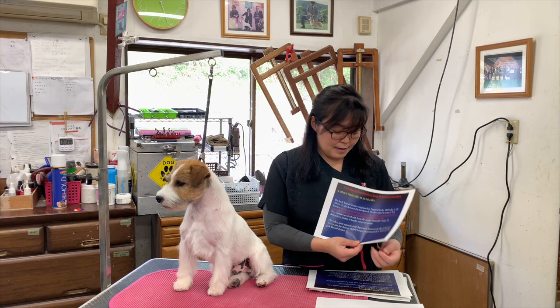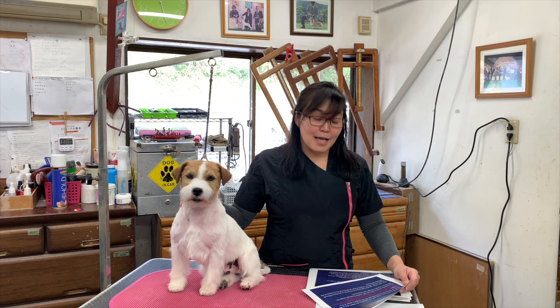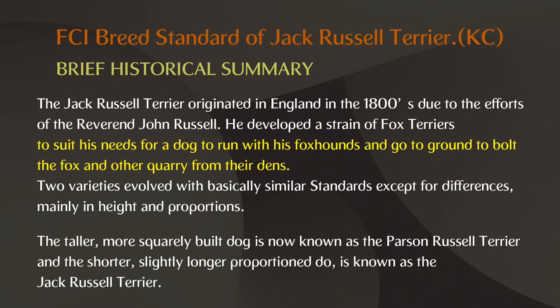Brief historical summary, from the FCI breed standard of the Jack Russell Terrier. The Jack Russell Terrier originated in England in the 1800s, due to the efforts of Reverend John Russell. He developed a strain of Fox Terriers to suit his need for a dog to run with horses and his foxhounds, and to go to ground to bolt the fox and other quarry from the den.